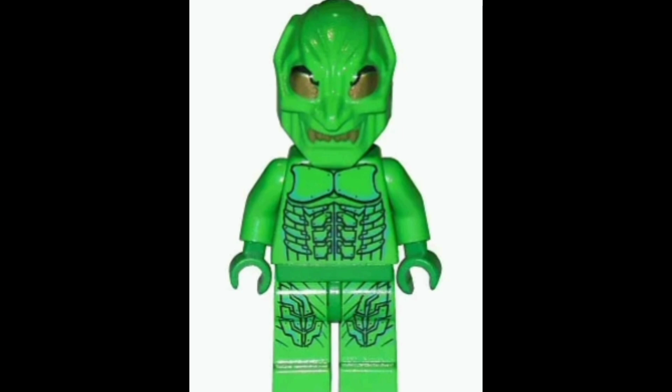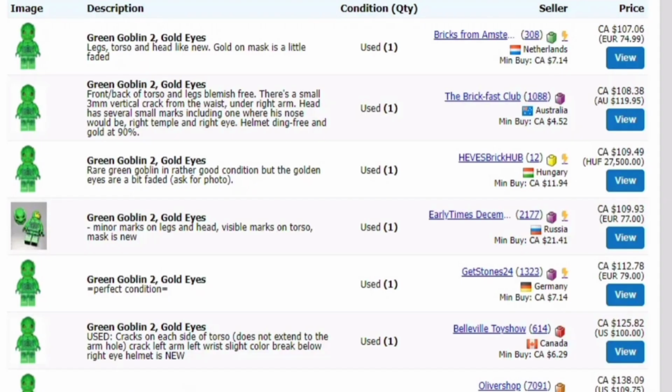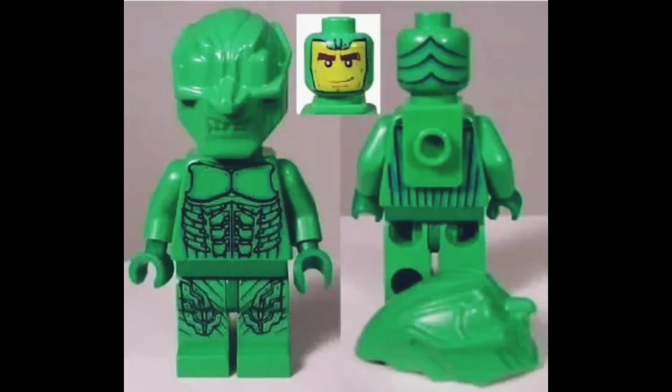but it is so expensive. Just used, this is $107. Brand new, it's $187. It's insane. Even this version of Willem Dafoe's Green Goblin with no face, no eyes, it goes for over $100 used, so it's just insane to get your hands on one of these Green Goblin figures.